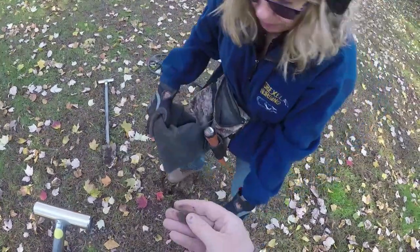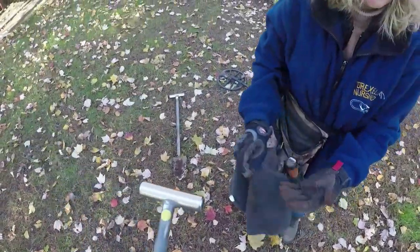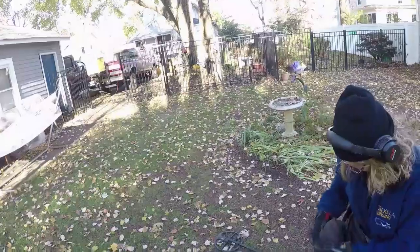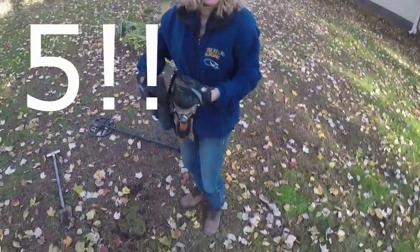Of course, I have my sunglasses. I have my glasses. If I put anything else on my head, I'm going to fall over. I got a GoPro, a hat, a hood up. I got the earphones and everything else.